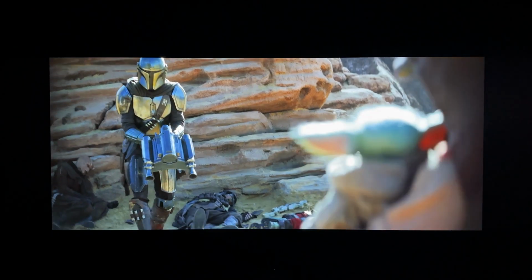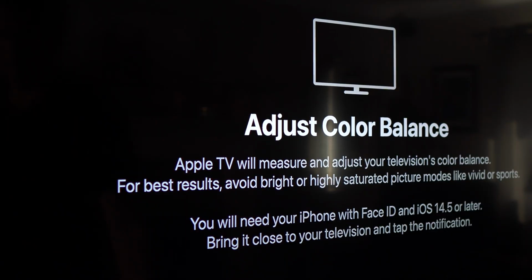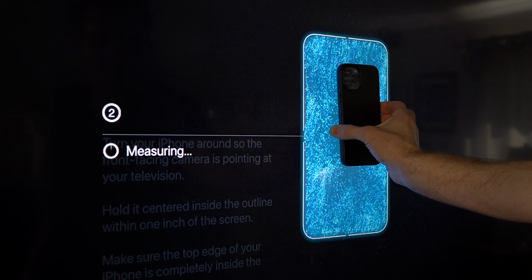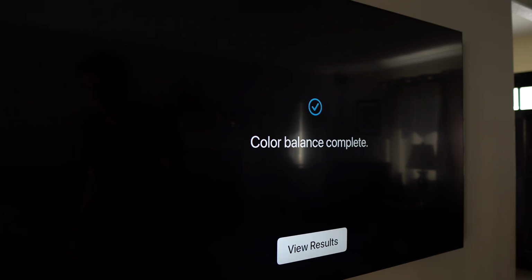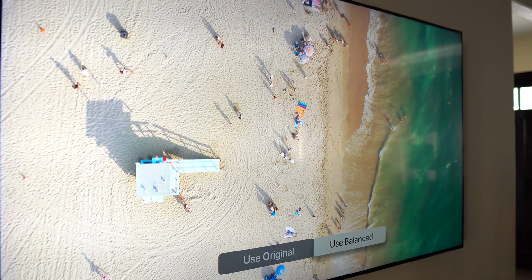Now, for content, I do like that under the settings, you do have a lot of different options that you can go through. One of the features that I think is great for a lot of people is color balance. And what that does is it will use your iPhone put up next to the screen to see what colors are coming out, and then within the Apple TV it'll color correct it. That way you don't have to change any settings in your TV. You can take it right out of the box, run color calibration, and know your colors are dialed in.